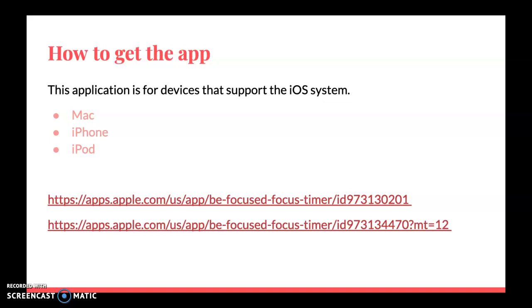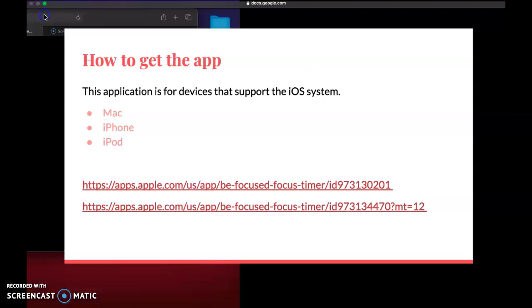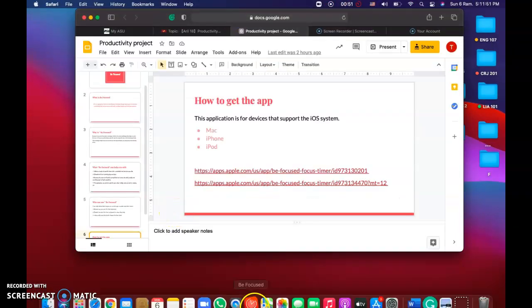So now I will take you to a quick tutorial on how to use the app. It's a simple app and I hope you enjoy.